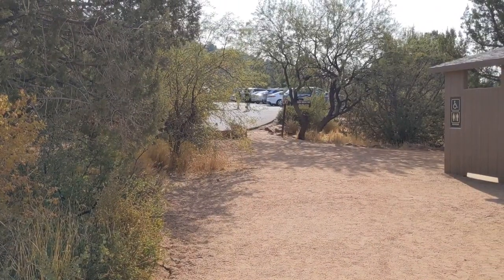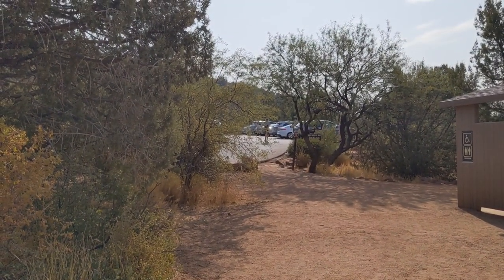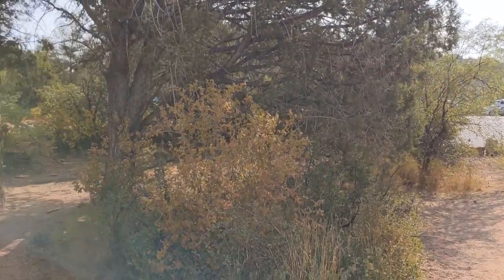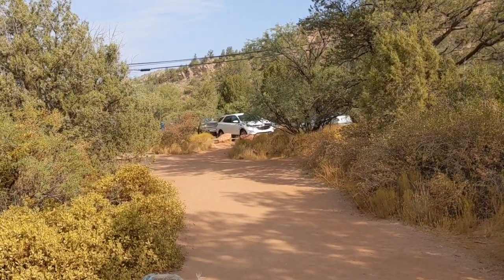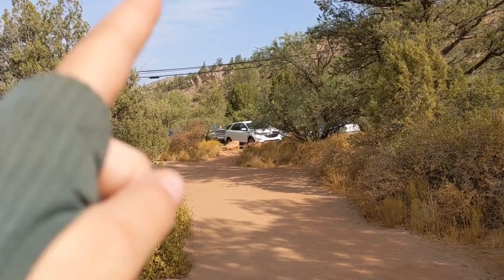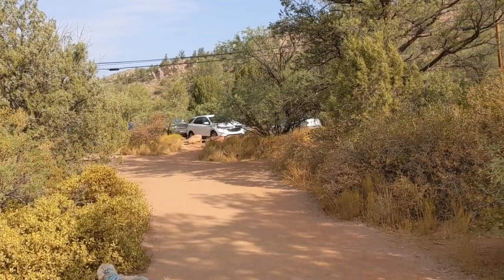Cathedral Trail is one of the most popular trails in Sedona. Just down there, there is plenty of parking. It is $5 per car. I actually lucked out. I've done this a few times and I know there is some parking on the road, so I was able to park right here. So if you do see some parking on the road, grab yourself a spot for free.